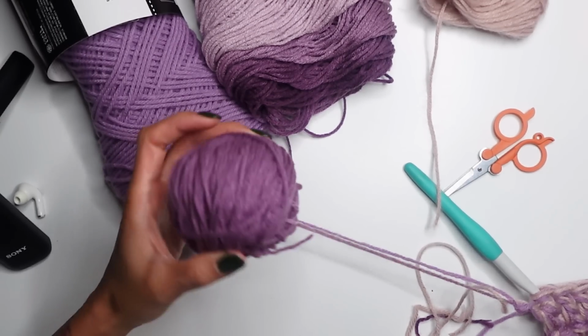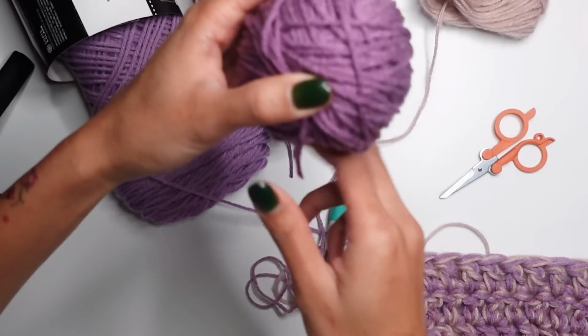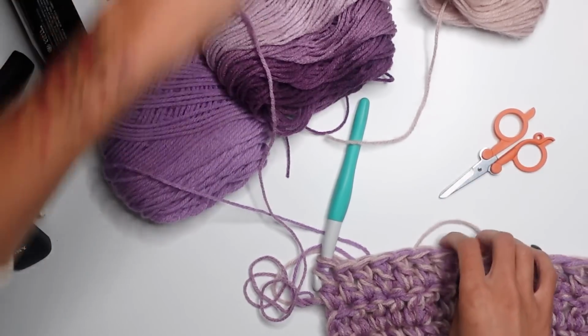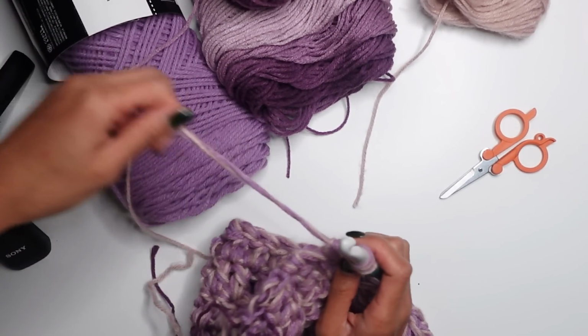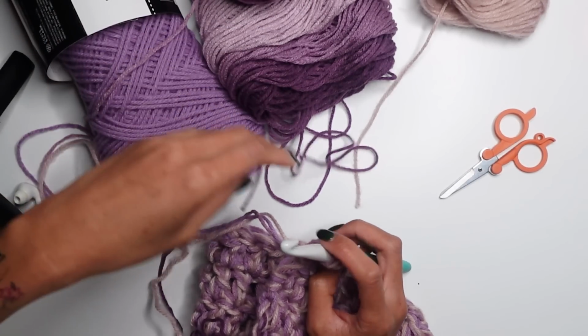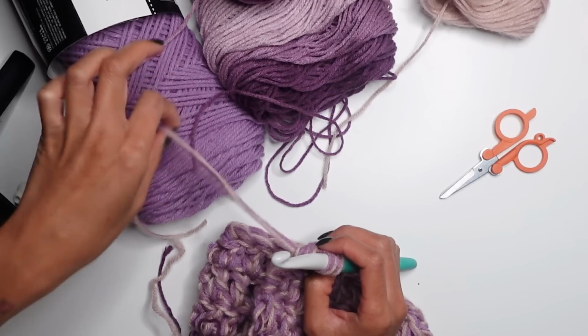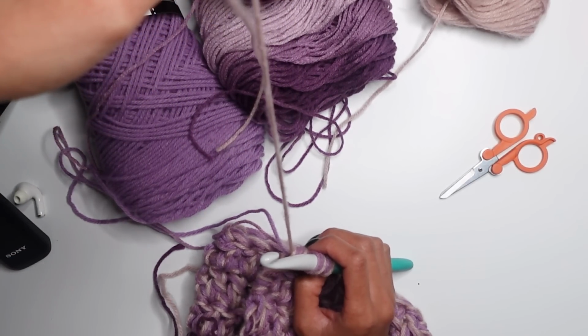Alright, so I made a ball with this. I'm also pulling from the center, so that's going to make it easier. I might have to yank it a little bit to give it some slack. And I'm going to use the new strand to finish this double crochet. So I'm going to leave the one that I just cut off out.